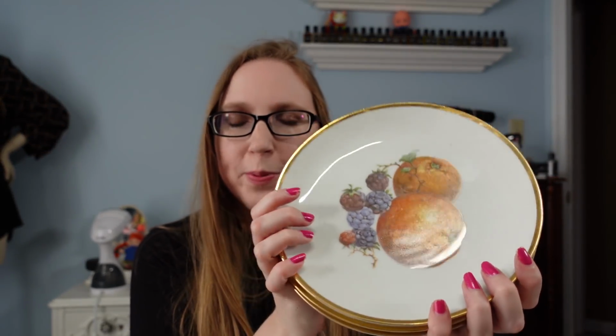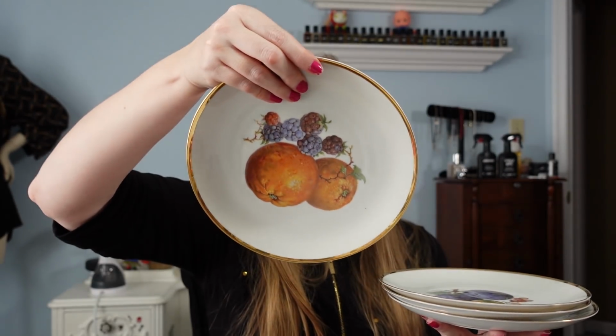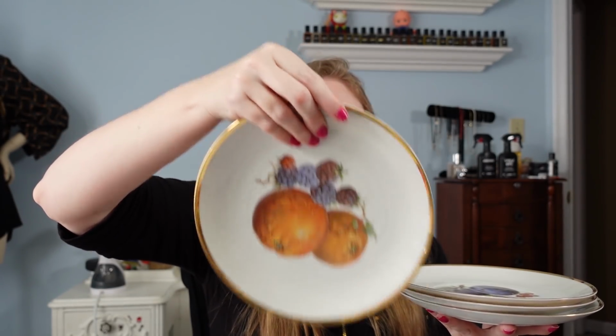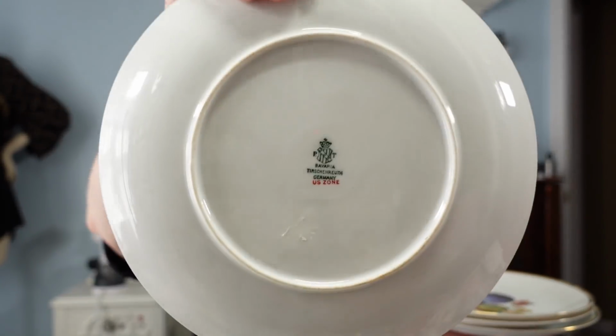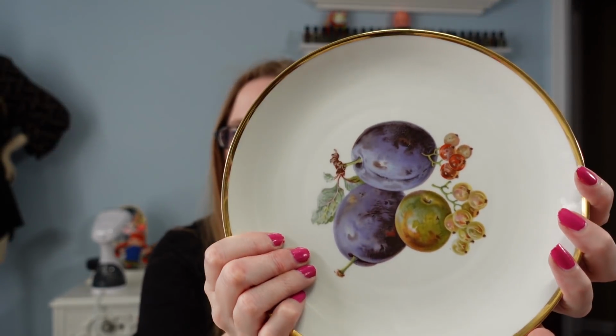And then it also came with this set of 4 fruit plates. They all have just different fruits on them. They're marked Bavaria, Germany, US Zone on the back. And it's essentially different fruits on them. Some blueberries. I'll just go over them slightly quickly.